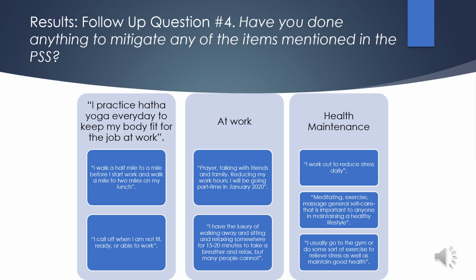Some even call off when they feel that they are not fit, ready, or able to go to work. So it's interesting that even though the majority of RNs reported that they felt fit, ready, and able, they still described themes of stress, fatigue, and physical and emotional health and ways that they practice to mitigate some of those factors.